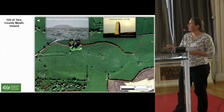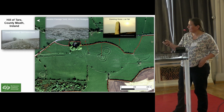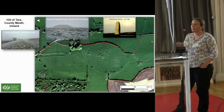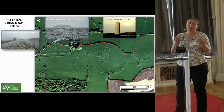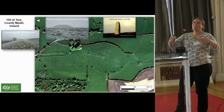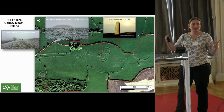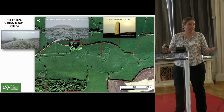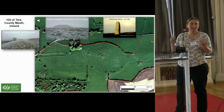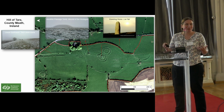We have this linear earthwork, Teach Mí Cuairte, which actually translates from Irish as the banqueting hall. And that's because there's an Irish historical document which lays out how people would have been arranged and organised in their seats at a royal banquet. And this has become associated with this linear earthwork, which really doesn't look like a banqueting hall at all.